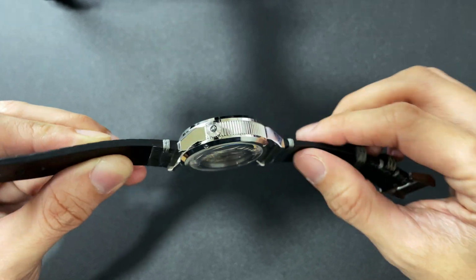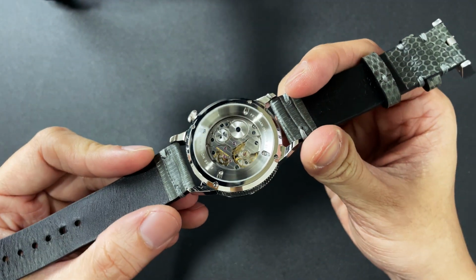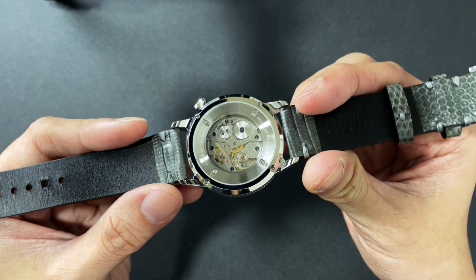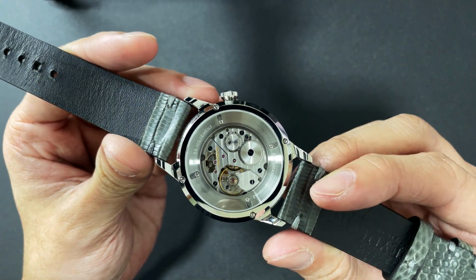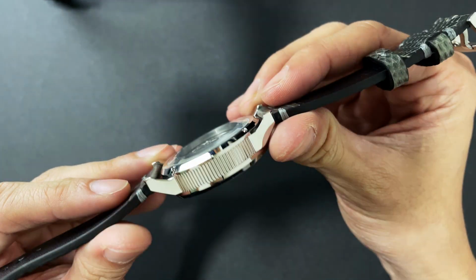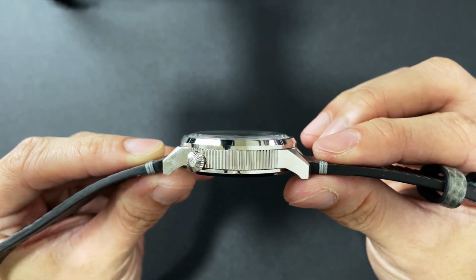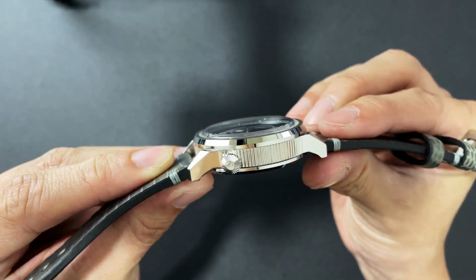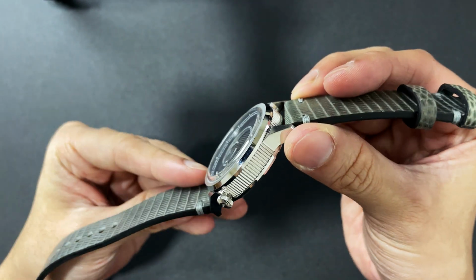On the back, we have a screwed down exhibition case back that shows off the decorated movement in all its glory without a rotor to obstruct the view. I honestly like to see a rotor spinning around, but that is personal preference. To top off the case, we have a nicely domed sapphire crystal sitting above a brushed top bezel. With a 50-meter water resistance rating, however, I would avoid anything more adventurous than washing my hands.